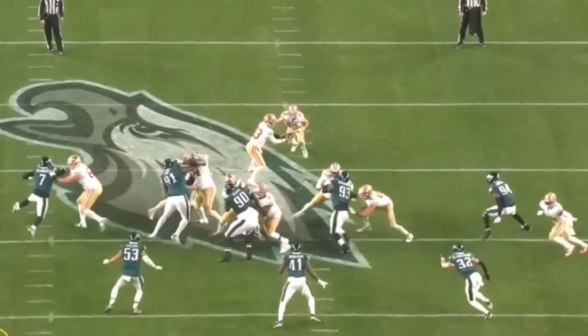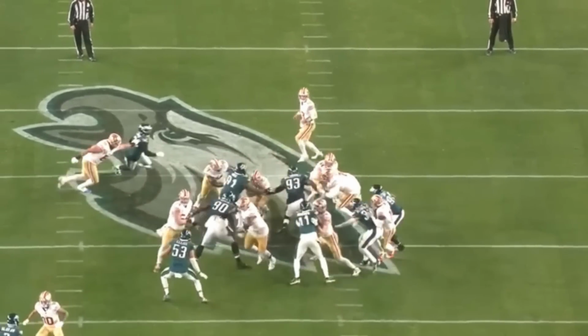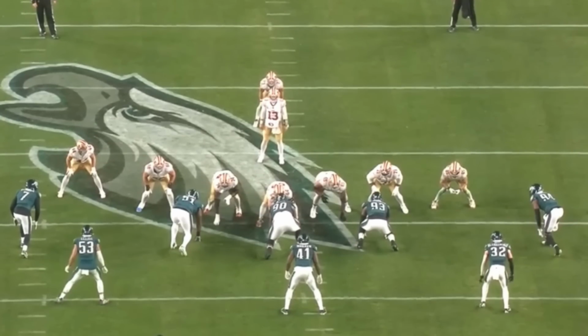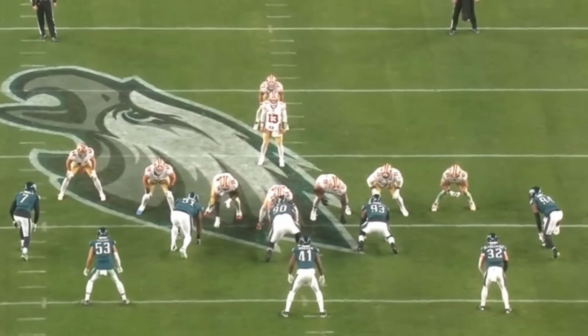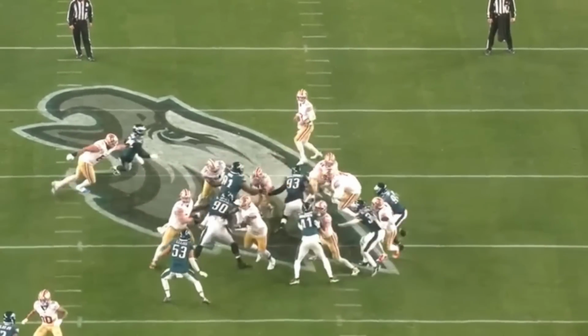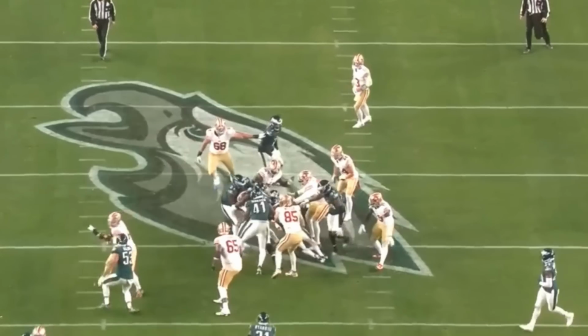Cox does a really nice job, gets both hands right into Burford, lifts him backwards, and you're going to have this happen, right? In a young guard, a guy who is strong as hell, but maybe from a technique perspective he's not 100% there, going up against a guy who has a Hall of Fame resume, you're going to get these plays. So not a big deal, but I did want to point this one out. Got to do a better job if you're the guard. Let's get into the next snap.